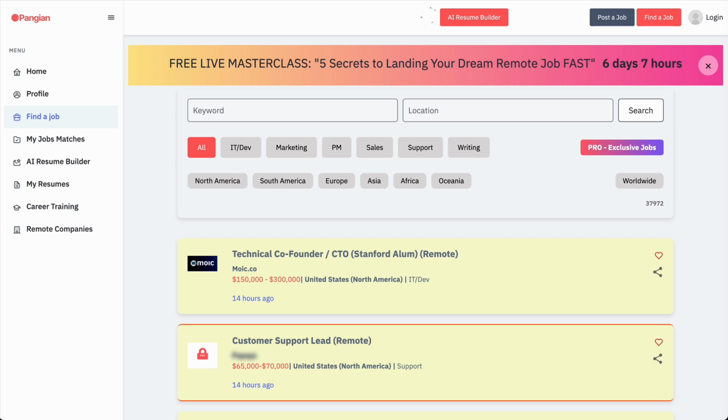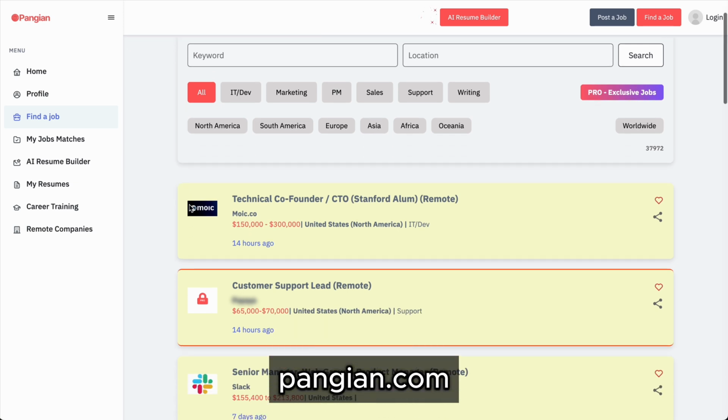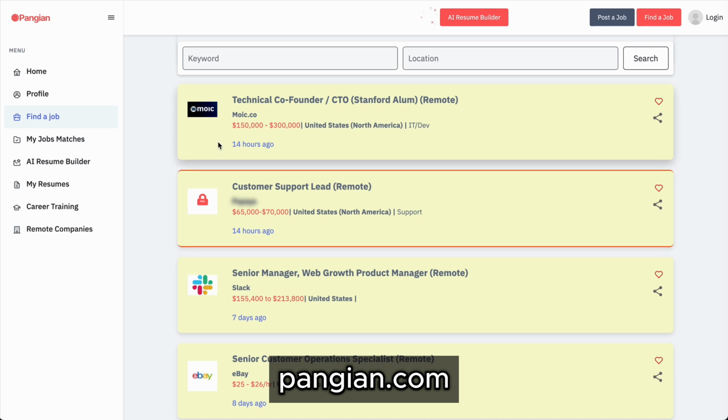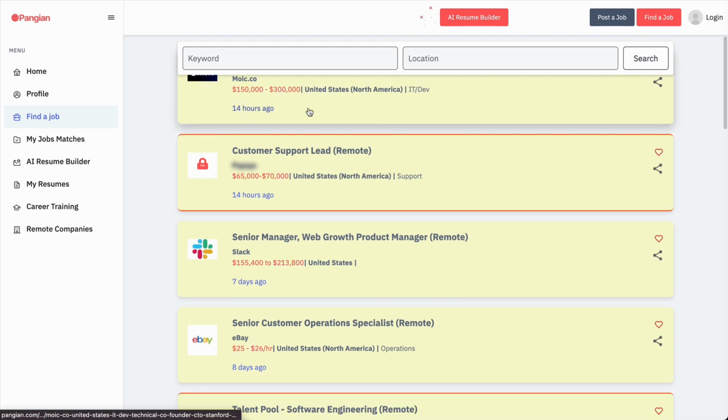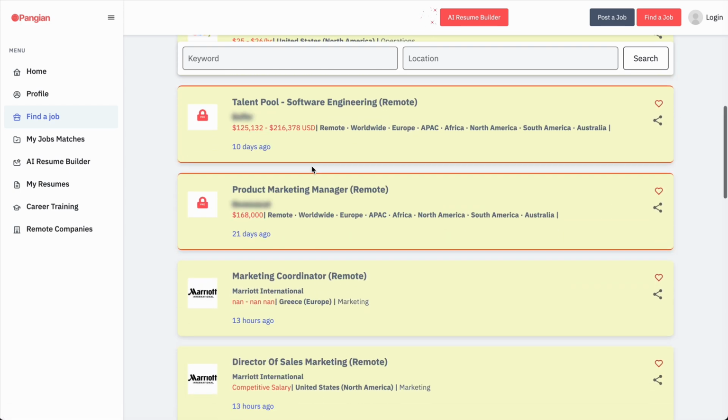The next one is Pangian. Pangian is also a remote website that does even more than finding you a job. You can upload your resume to get job matches. You can build your resume if you don't have one. You can enroll in some training. You can see remote companies that are hiring, right? So these are also websites that you need to check.